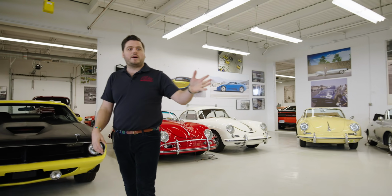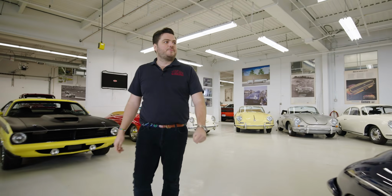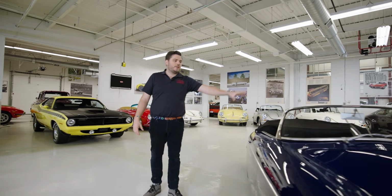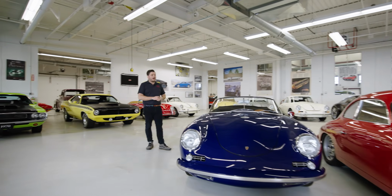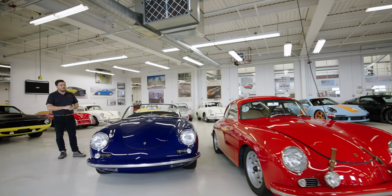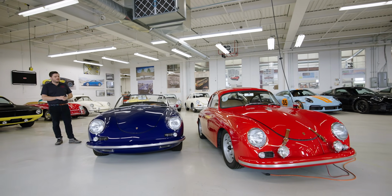So if we continue along here, this center row is a mix. This is kind of our hot rod, resto-mod area of Porsche land, like we so lovingly refer to this.